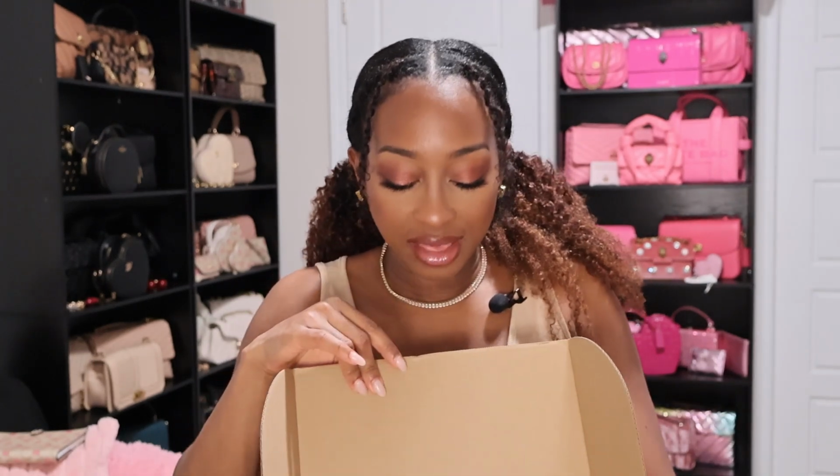So next we have a little bit bigger of a bag. Let me get the name of this one for you. This purse is called the Italian Leather Mini Convertible Satchel. But yes, I saw this bag on the website and I was like, this looks a lot like the Coach Rogues. That's crazy.